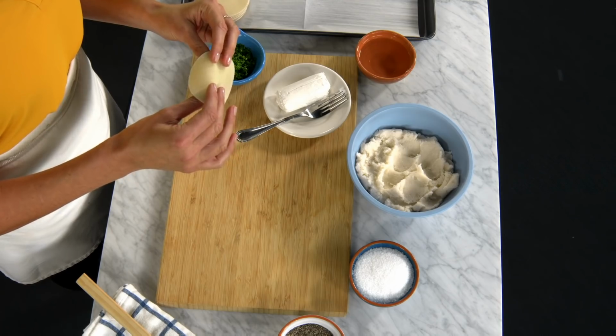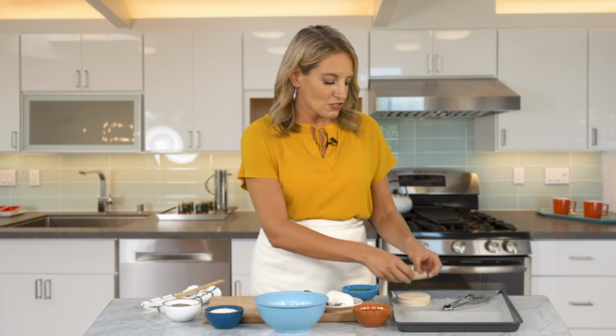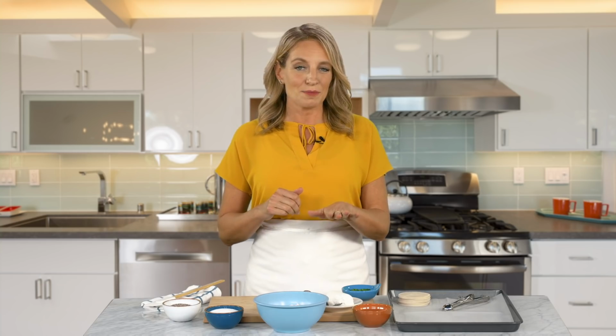You can find them in the freezer case at a lot of supermarkets, and if you can't find round, just buy the square, and you can either cut them into a circle or just fold them into triangles. Now here, I'm gonna show you how to make a sweet and a savory version. They're so fun to make with all different kinds of fillings. The savory we're gonna do is a classic potato and cheese, and the sweet will be delicious for dessert. So let's get started with the savory.